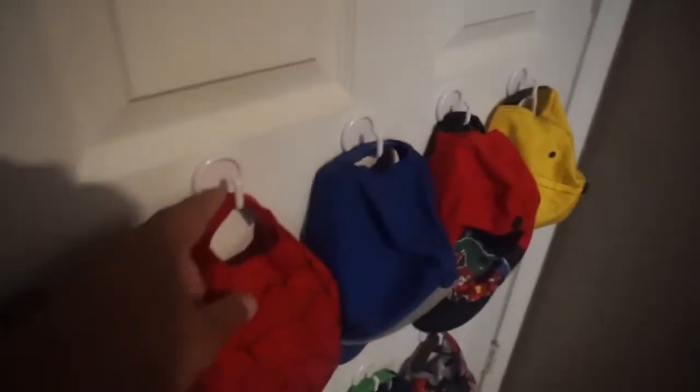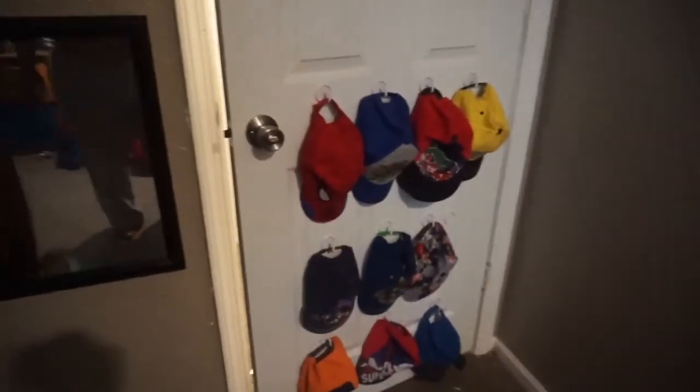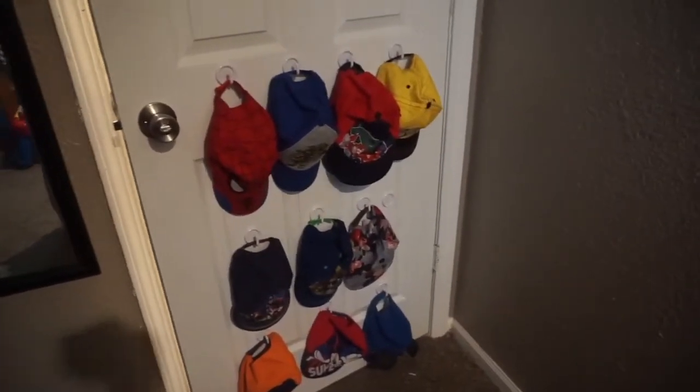Okay, here's another thing I wanted to show you guys about Randy's room. So he collects hats. If you didn't know, now you know. So just another way to keep those hats organized, I put some of these little hooks on the back of his door. I got these from Walmart, came in a pack of 4 for like $1. I hook them up here. Hats are not heavy, so it's not going to weigh the hook down. And I put them at a length where he can reach it, so he wouldn't have to reach up real high.